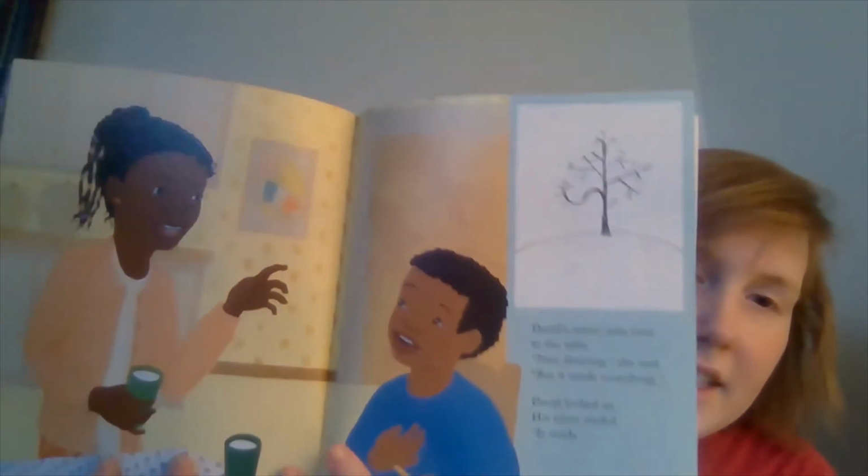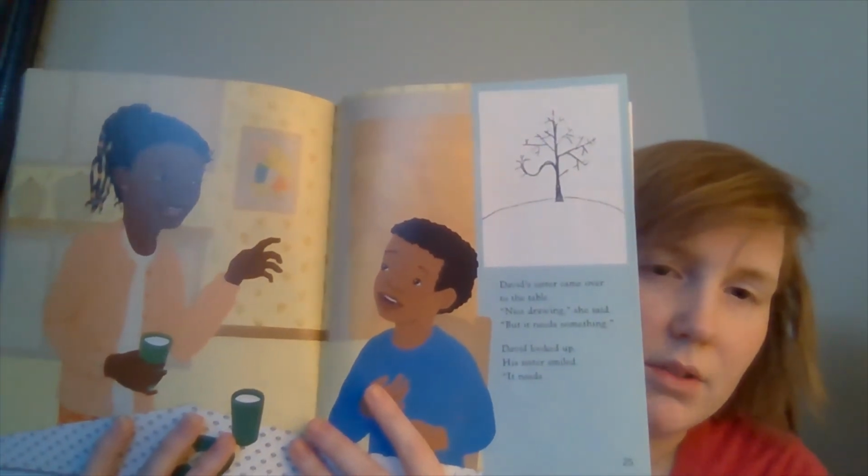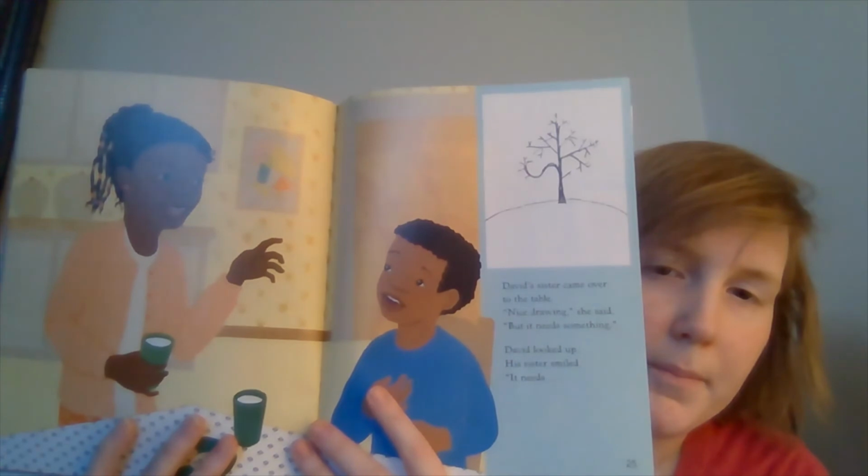David's sister came over to the table. "Nice drawing," she said, "but it needs something." David looked up. His sister smiled. "It needs..." What do you think she's going to add to it? "That needs to hang on your wall." "I think so too," said David.